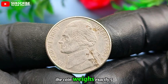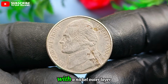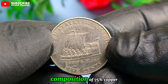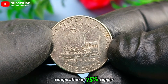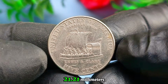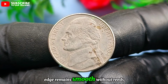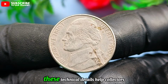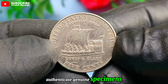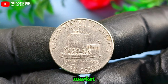The coin weighs exactly 5 grams and consists primarily of copper with a nickel outer layer. Modern Jefferson nickels maintain a composition of 75% copper and 25% nickel. Diameter measures 21.21 millimeters. Edge remains smooth without reeds. These technical details help collectors authenticate genuine specimens and identify counterfeits or altered coins entering the market.